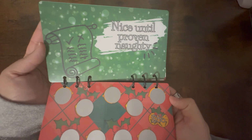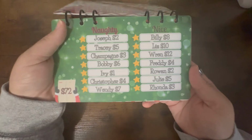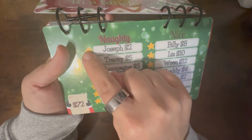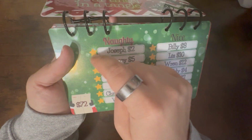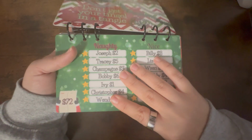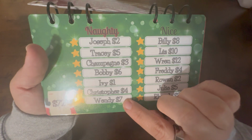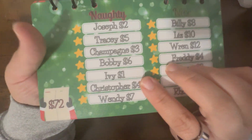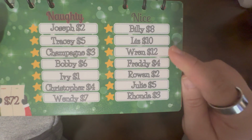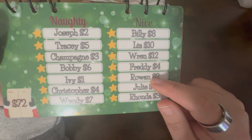Nice Until Proven Naughty. So this is your naughty and nice list, $72 total. And you could either color in this white section or there's the star, you can check it off. This is a good catch-all because when you have a couple dollars left, you might want to come to this page. And I did put Champagne and myself and Tracy on the naughty list, and my daughter because she's bold. But I did put Liz and Ren on the nice list, and my son.